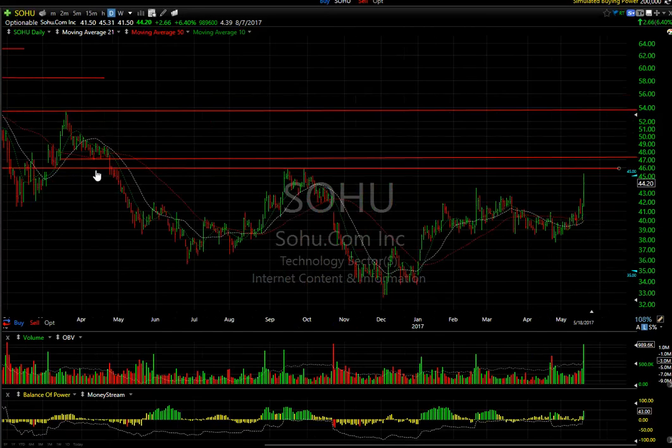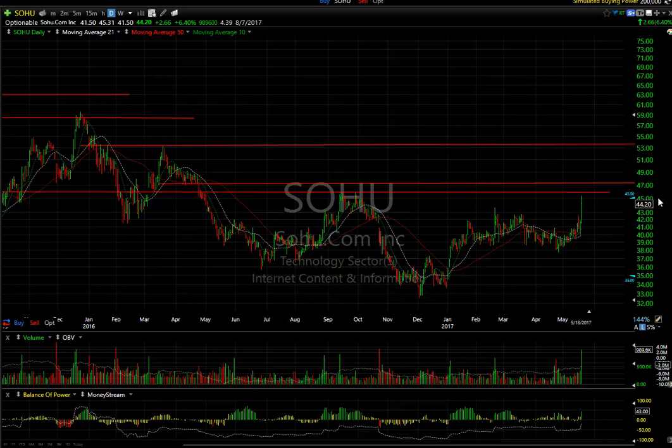Sohu, yet another Chinese player with a massive inverse head and shoulders, is at the neckline, or near it. Resistance is about 46.7. We get through that, I'm looking for 53. 4.4 days to cover on that one.